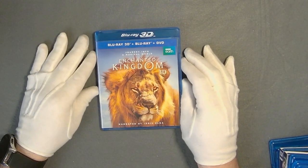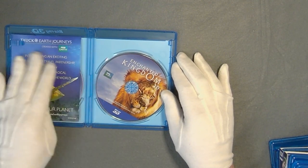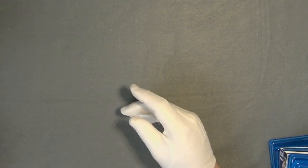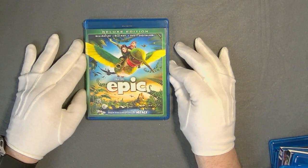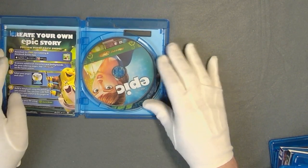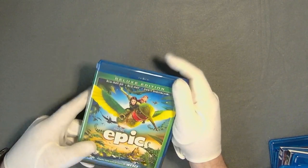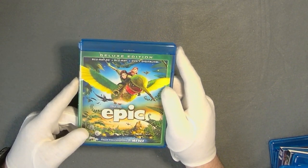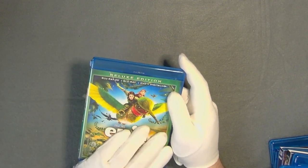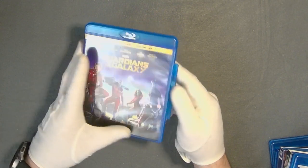Now, here is a BBC, just 3D nature kind of movie. I got it just because it was 3D and it was a dollar. Next up, ooh, slippery. We have a Blu-ray deluxe edition of Epic. This is the actual 3D one. It came in a blue case as opposed to a green case like the normal version of Epic does, but it's all CG. Most of the animated CG stuff that I hear is just excellent in 3D, so I had to get it. Next, Guardians of the Galaxy in 3D.